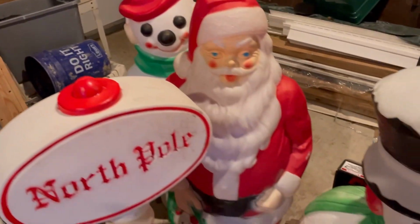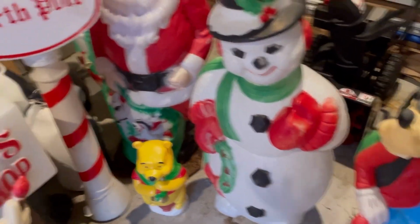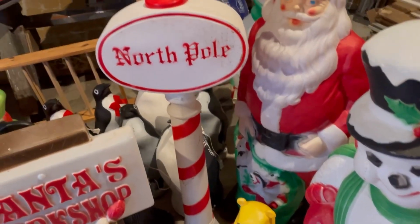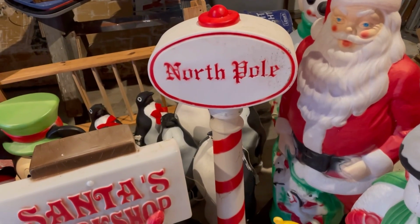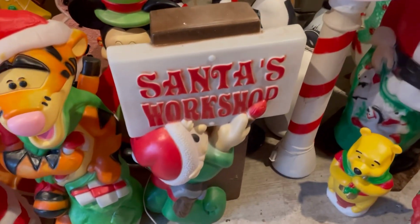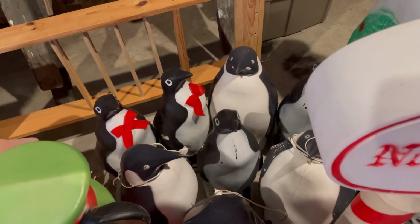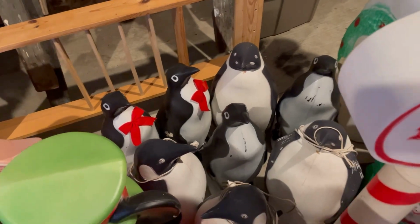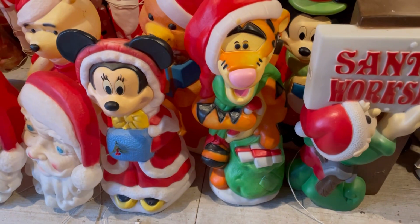Again, in this kind of condition, guys, these are in amazing shape. No issues, not at all. They all work. So that's something you have to consider as well. The North Pole sign, I would assume probably about 60 to 70 bucks. Santa's Workshop about the same. These penguins in the back, anywhere from probably $20 to $45 apiece. The Disney ones, I'm going to do my best on these guesses here.